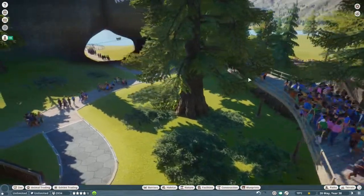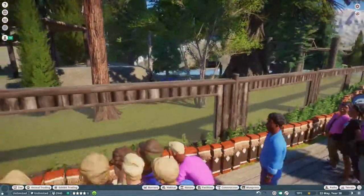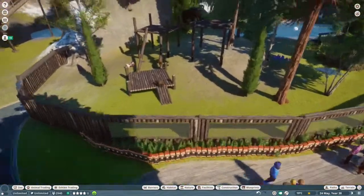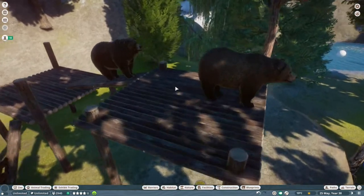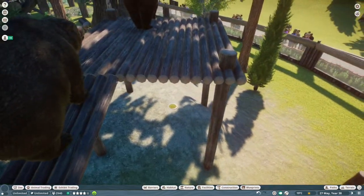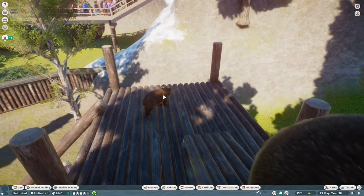Anyway, so let's just say that we've gone down this path and gone this way. And we're here now! In the grizzly bear habitat. And somehow those bears are on the same climbing frame. Who would have thought that? That's quite unlikely, but it's happened, hasn't it? Wait, there's a third. Oh, it's a baby. Little baby!